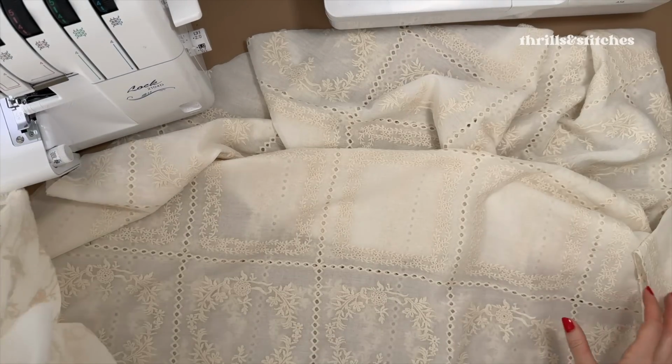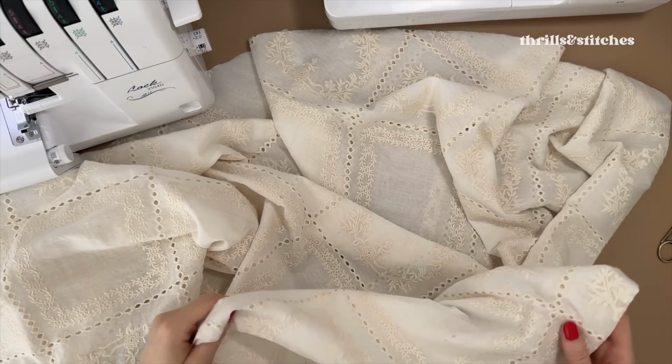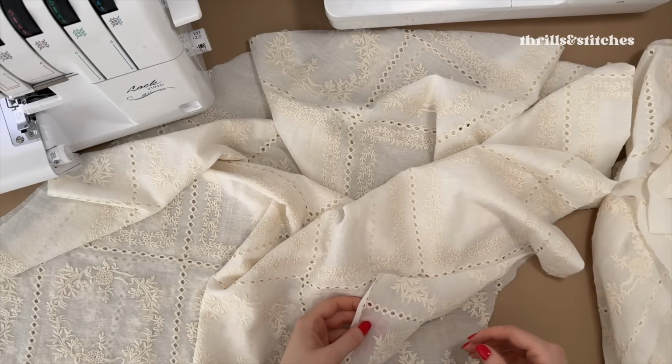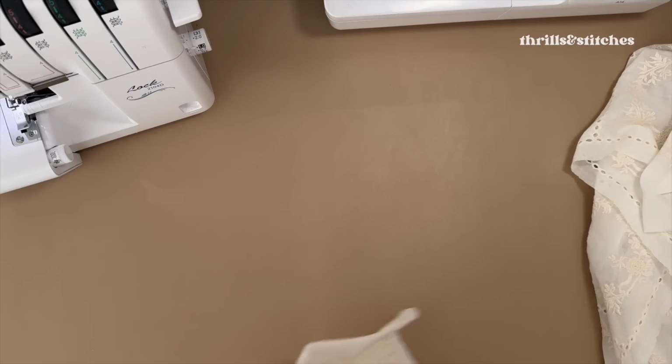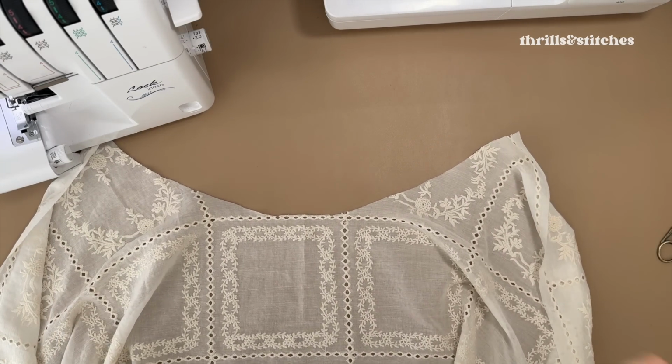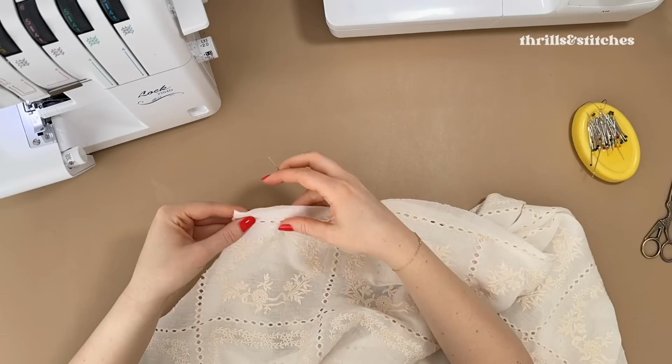All right, my serger is threaded. My machine is ready to go. Now we need to pin and sew these panels, and the important thing is that we make sure that we have the right sides facing, because there are right sides with this embroidery.